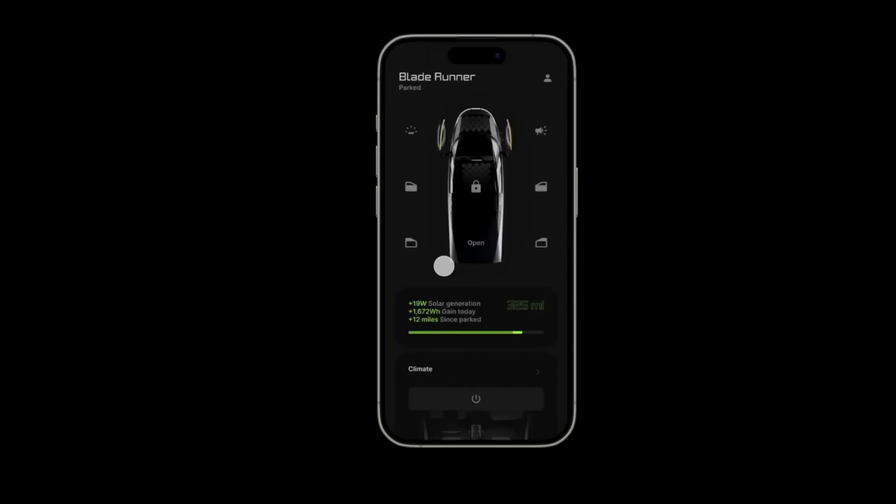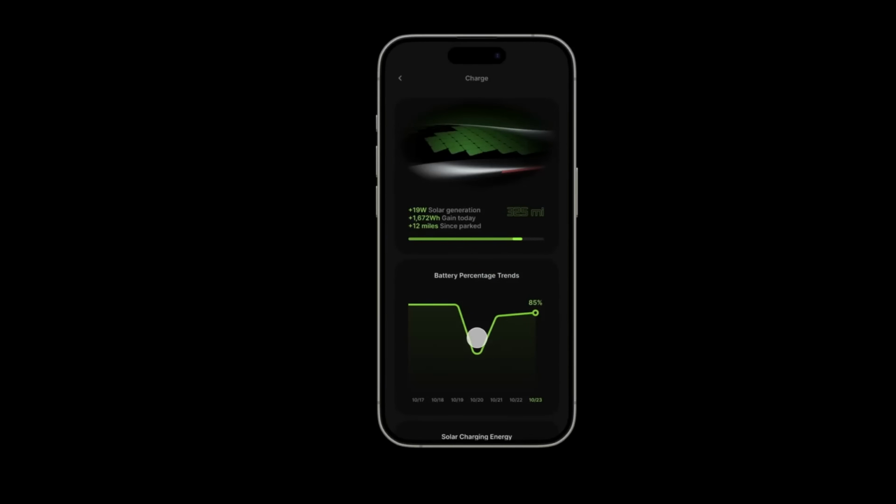And the ability to precondition the cabin. But the coolest part. Okay, so this is again showing the solar generation, and this part shows you what the battery state was during the day.